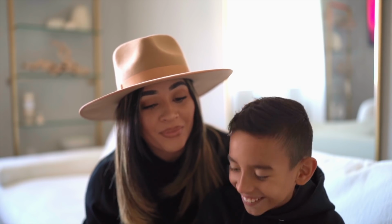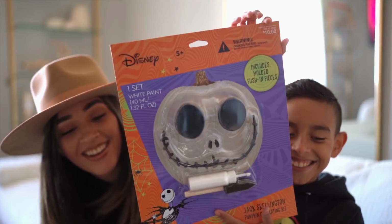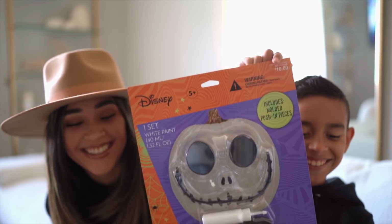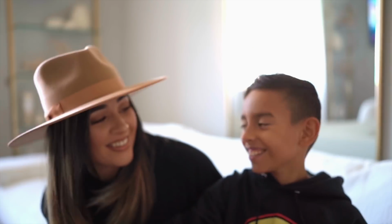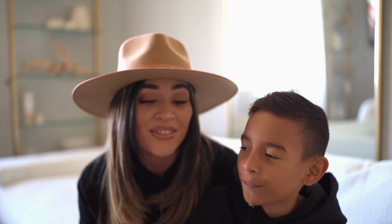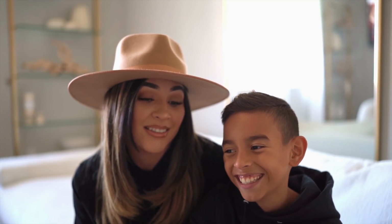Okay, what did you want to show them? My Jack Skellington. Oh, your Jack Skellington. You guys, he wanted to share with you guys his Jack Skellington. Is that your favorite character from the movie? Yeah. Jack Skellington and what's his name? Who? Zero and Oogie Boogie. But my favorite is Zero. Oh, okay. What were you doing earlier with my pumpkin? What were you saying about Mama?